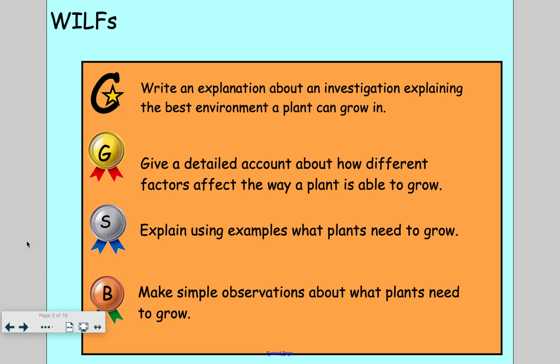And for challenge, write an explanation about an investigation explaining the best environment a plant can grow in. And these Wilfs are probably going to stick with us for the next few weeks, because it's the journey that we're on with our investigating.